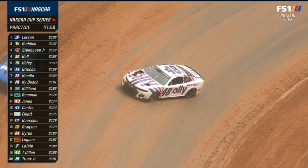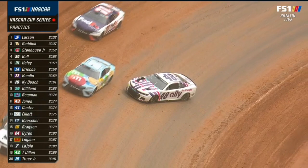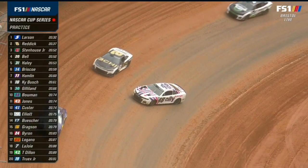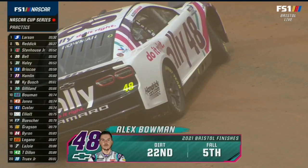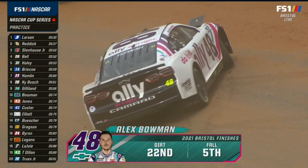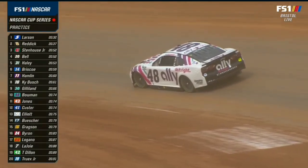Bowman around in turn 4. Now, one thing that is a big difference here is that this is a brand new car. Yep, for 2022. Roll on the outside, but whatever you need to do here, I got room above you. And one of the biggest differences is that 18-inch diameter wheel, up from 15 previously. Low-profile dirt tires. How about it, Regan?